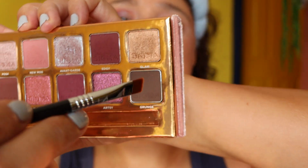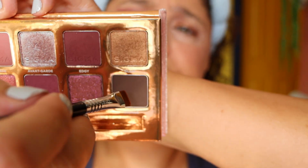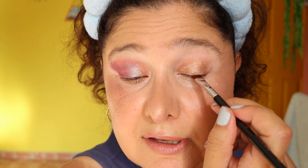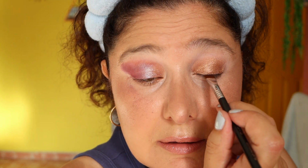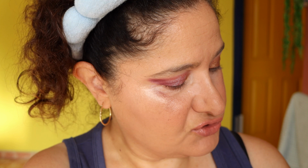So nice. Okay, now with a flat definer brush, this one here is the E15, I'm going to go in with Grunge, which is this very deep grey, sort of like a khaki grey colour. And I'm going to stamp that all across the eye, all the way into the inner corner. And then I'm doing a little wing. It's more of a little to medium wing. I can't help myself. Got a bit out of control there.